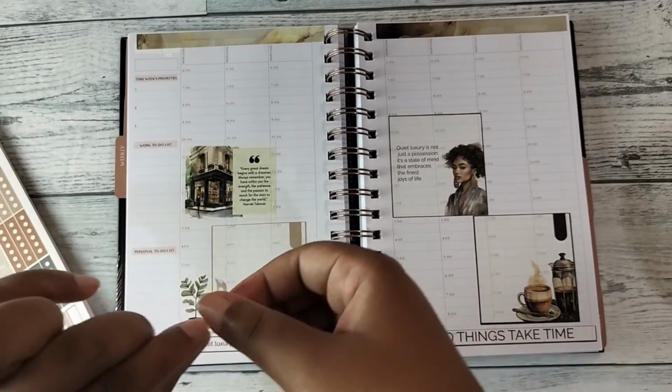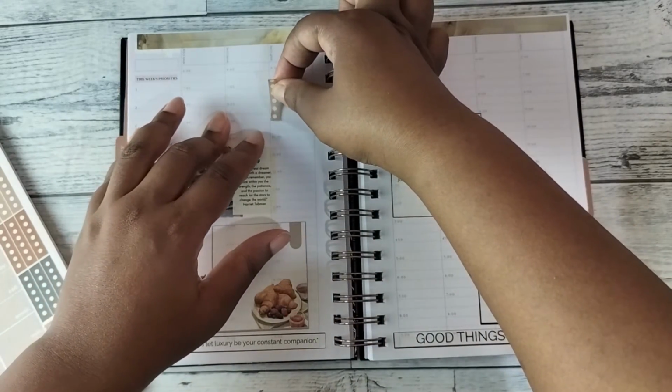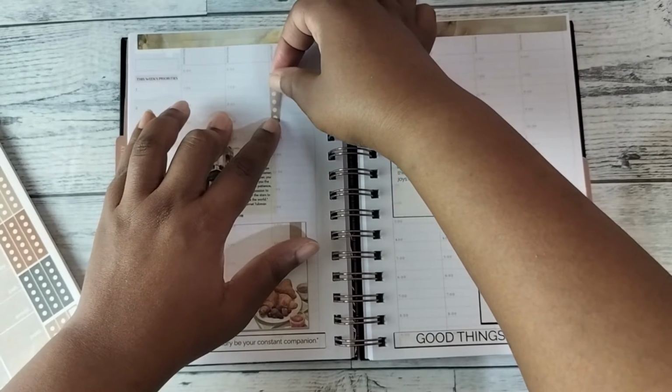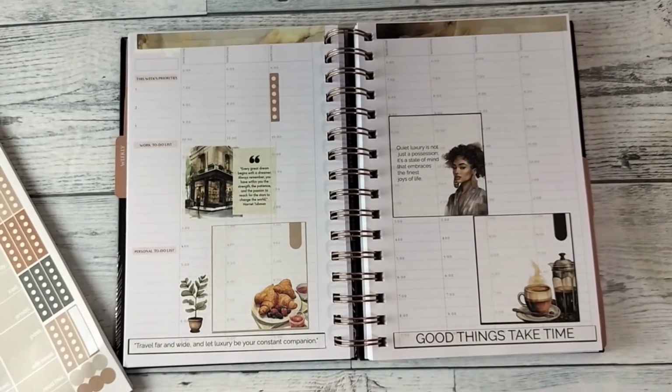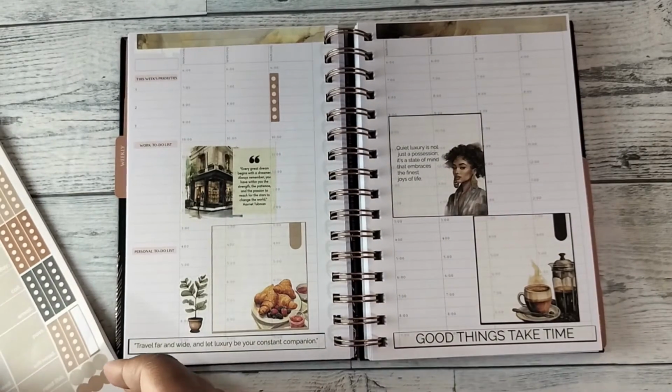I like this little checklist. It's cute. I will stick that there. I write small, so this checklist is fine. I write really small.